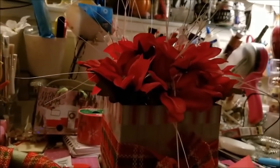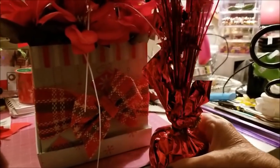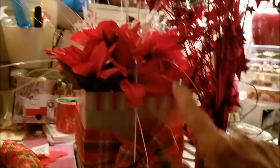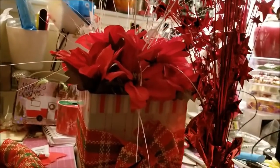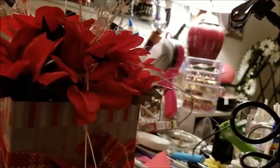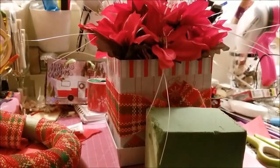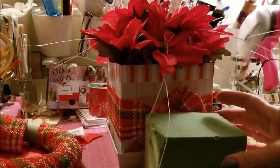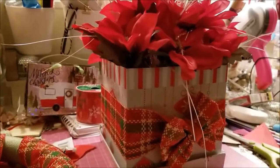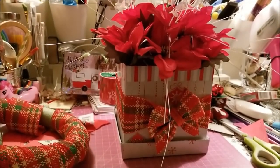Inside I have the weight of the balloon holder. I don't know what they're called, balloon weights. So I have the white one in here, and I've got some floral foam in there. One of these. I didn't have any styrofoam, so I just cut up a bunch of these and put them inside. I haven't glued them down. I just put them inside so that I can make this arrangement. And I thought maybe we could make the white one together today. So I just wanted to show you that.